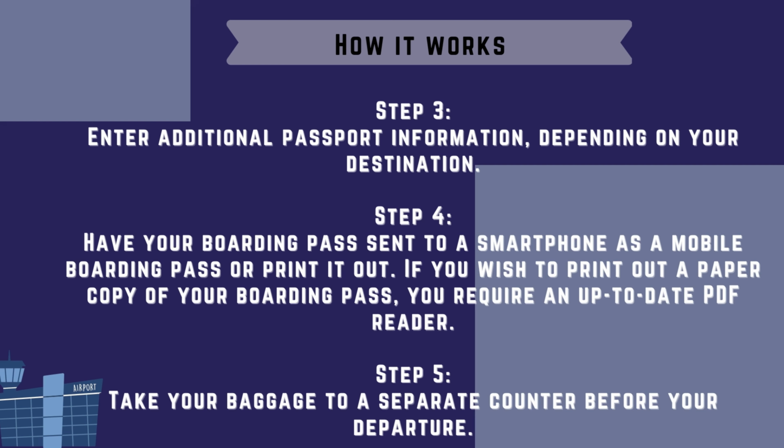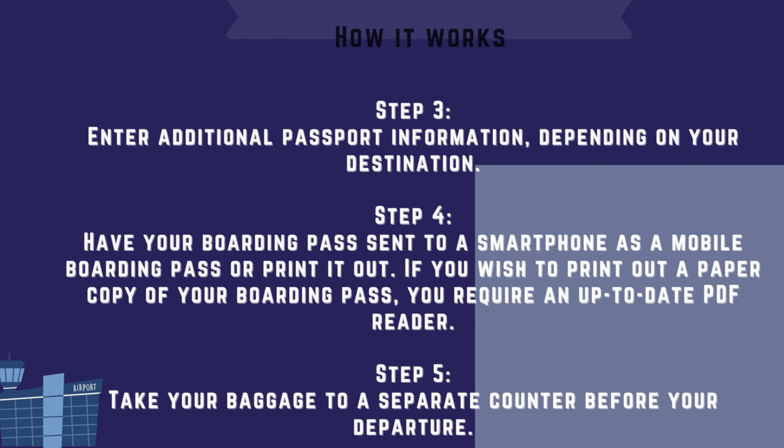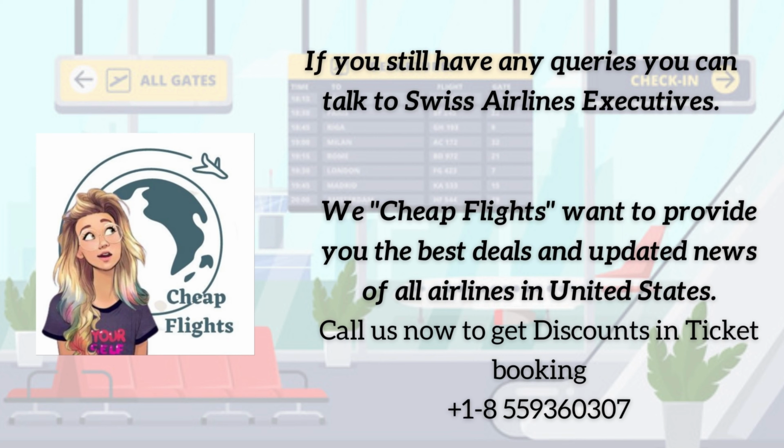If you wish to print out a paper copy of your boarding pass, you require an up-to-date PDF reader. Step 5. Take your baggage to a separate counter before your departure. If you still have any queries, you can talk to Swiss Airlines executives.